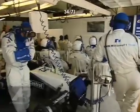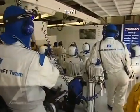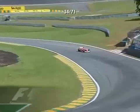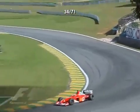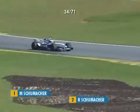And we're seeing a real tour de force. I mean, a drive of supreme quality from Michael Schumacher. He's extended the gap once again. It came down to under 6 seconds, back up to 8.1. Michael Schumacher putting in fastest lap after lap. 16.363 was his last lap.